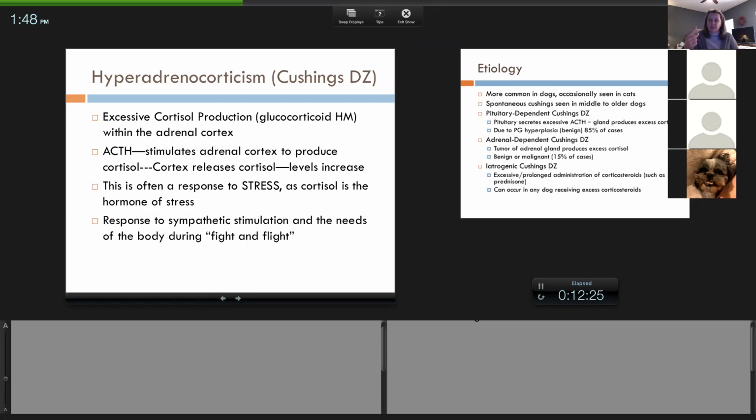Also, a release of glucose. And that boost in glucose gives the energy to the animal for fight or flight. But normally, fight or flight is a quick event. And someone asked me once, what's stressful for a dog?